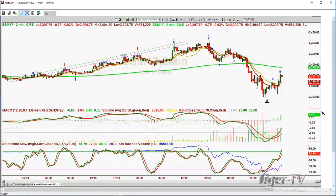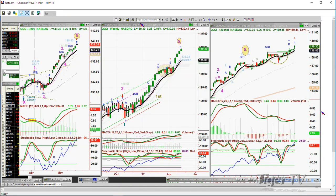And most importantly, I'm just giving you the notations here on the 2-minute E-mini in case I forget. Had a very nice peak F right there just after 9:30 at the 2404.50 all-time high. Pulls back very sharply, goes down to 2393.75, trading now at 2397. I think we're looking at a lot of pressure on the upside in terms of wheel spin.